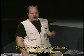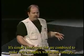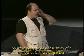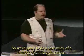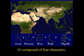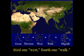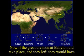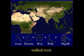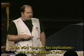Okay, so basically here's how the Chinese language works. It's simple characters that are combined to make more complex words and concepts. So we're going to take a look at a case study of a number of Chinese characters. For example, the Chinese character for migrate. It's actually composed of 4 characters. The first one represents great, the second one, division, third one, west, fourth one, walk. Now, interestingly, if the Great Division at Babylon did take place and they left, they would have walked west from where the Tower of Babel is to where they live now. So the word migrate does have some implications.